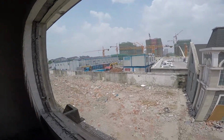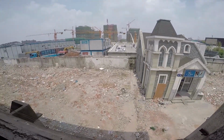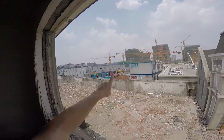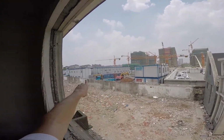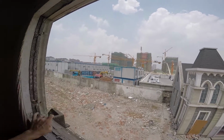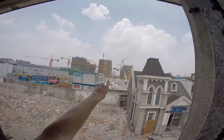So you can see across the way, this is the backyard that I started the video out with, and this is just rubble from, I assume, an additional building that was across the way. And then here we have people doing construction. Well, I guess these little buildings right here, the blue roofed buildings, those are temporary residences for the construction workers that are building these big buildings in the back.